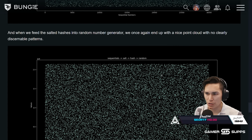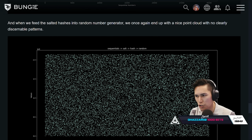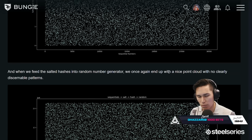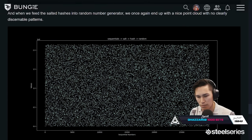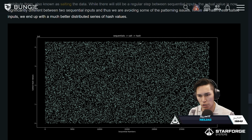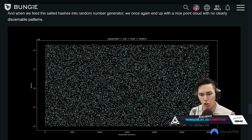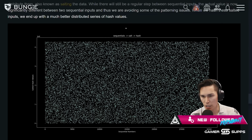And when we once again feed the salted hashes to the random number generator, we end up with a nice point cloud with no clearly discernible pattern. Oh, this seems even... Wait, I don't know. What's the difference here? It's starting to look more like the static one, yeah? So yeah, it's trying to get it as close to random as possible. See the headlines right there.